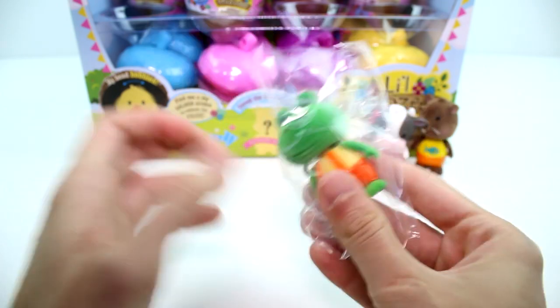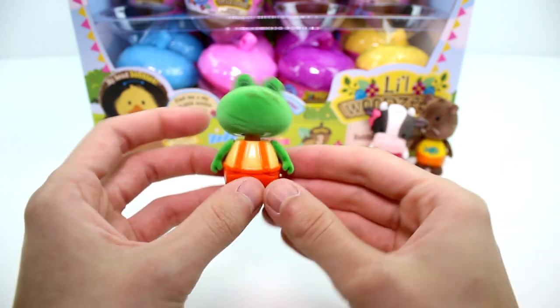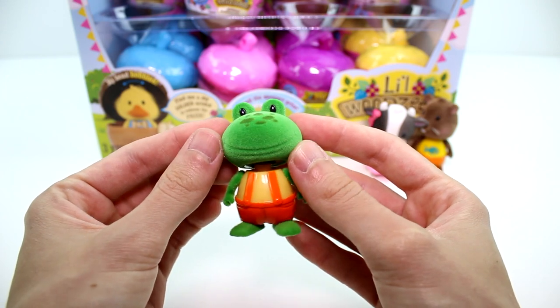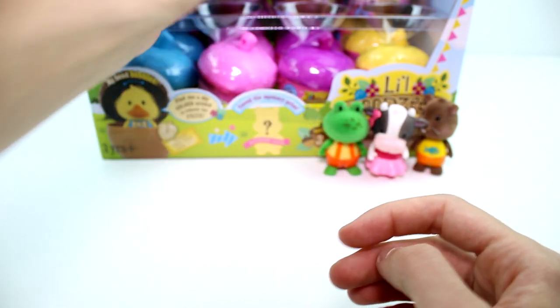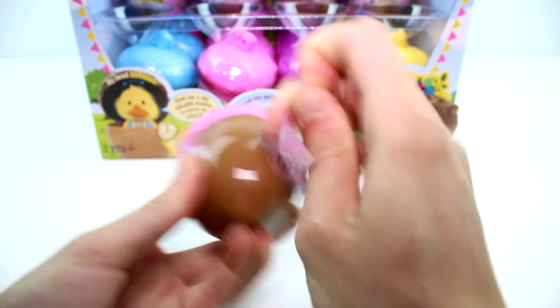Forget the supreme rare. We have a little froggy. This is Foster Frog. He's really cute. Look at that cute, adorable little face. I really enjoy his face. I think it's just a nice, wholesome face. And his outfit's really cool, too. I love these. They're so cool. Let's go ahead and open.